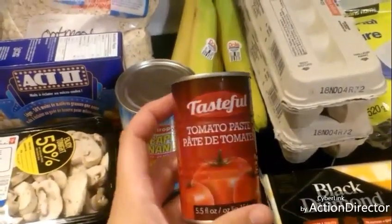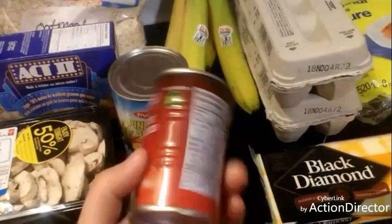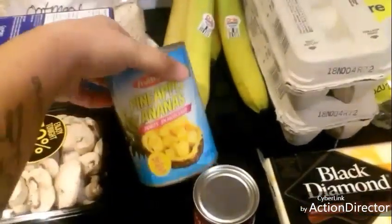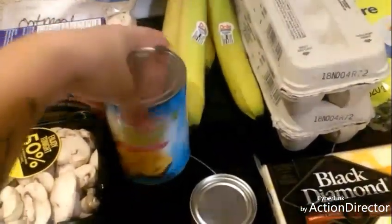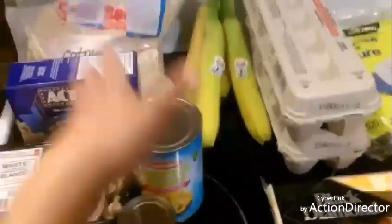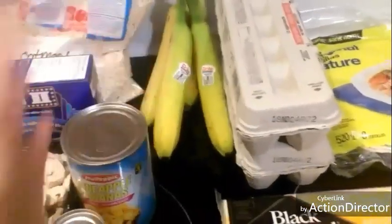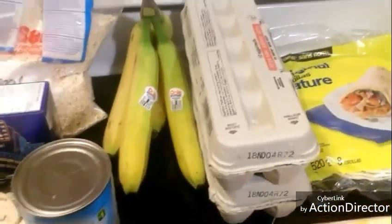I also got these cans of tomato paste. They were 2 for $1. I got one for 50 cents. Got some pineapples for $1. Portion those out, and I could have those in my oatmeal or just on their own or whatever. I have some apples in the fridge, so I could take half a banana and make like my own fruit cocktail or whatever, what have you.